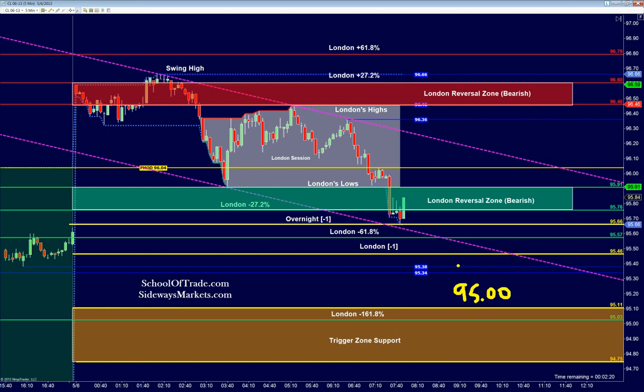I will take a partial profit target off, though, at 95.50 on the way down. If I'm completely wrong and I see price break back above and close back above 95.91, I will exit my short trade and look to buy these lows. You can see here there is a channel resistance coming in overhead. I will use that to take a partial profit target. Final profit target, though, will be up at the reversal zone back overhead.